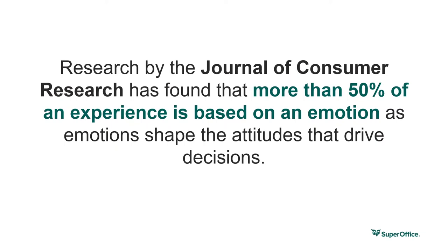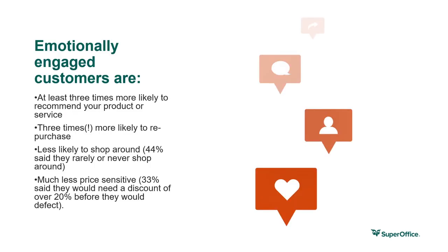Research by the Journal of Consumer Research has found that more than 50% of an experience is based on emotion, as emotions shape the attitudes that drive decisions. So customers become loyal because they're emotionally attached and they remember how they feel when they use a product or a service. According to a Harvard Business Review study titled The New Science of Customer Emotions, emotionally engaged customers are at least 3 times more likely to recommend your product or service, 3 times more likely to repurchase, less likely to shop around, and much less price sensitive. 33% said they would need a discount of over 20% before they would defect.